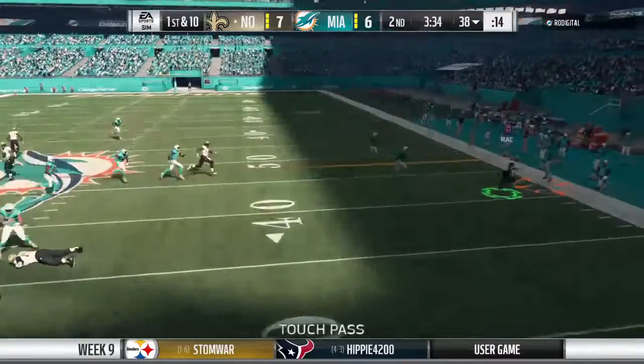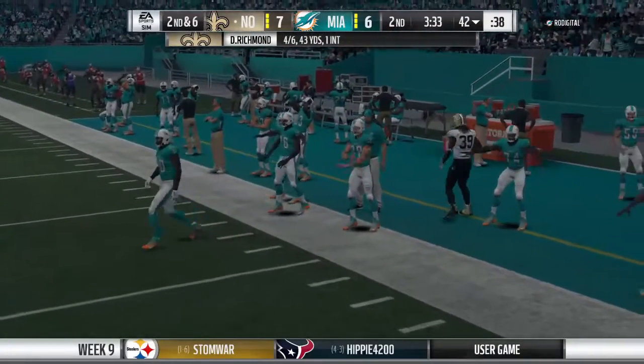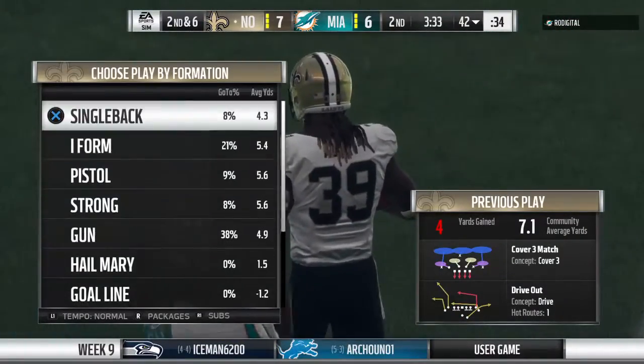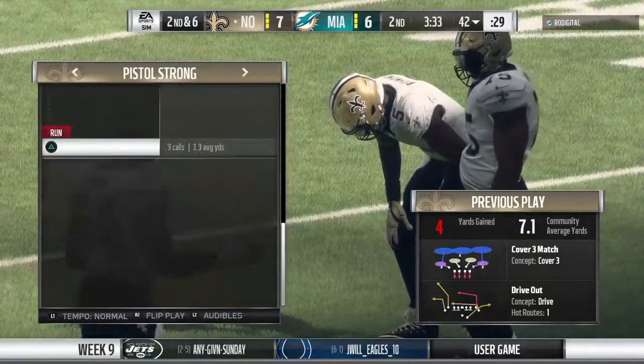To throw now on 1st down. And he'll be out of bounds after getting this one across the 40. It's a 4-yard pickup, and it's a 2nd down. Was that a receiver? Yeah, actually it was.